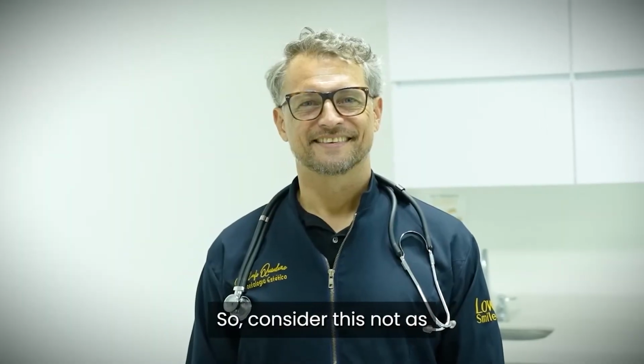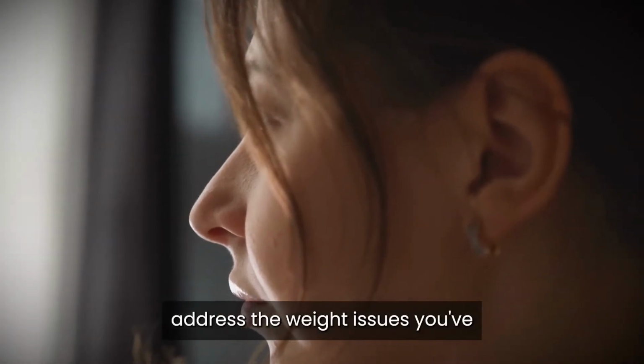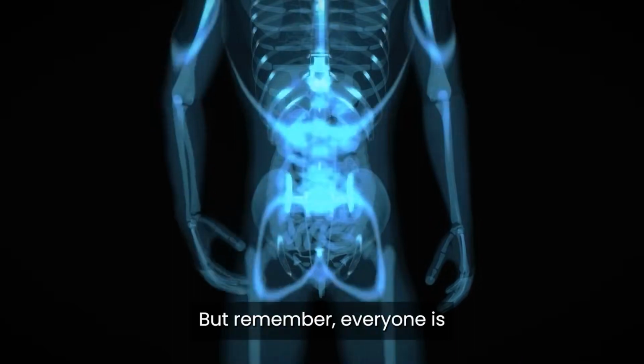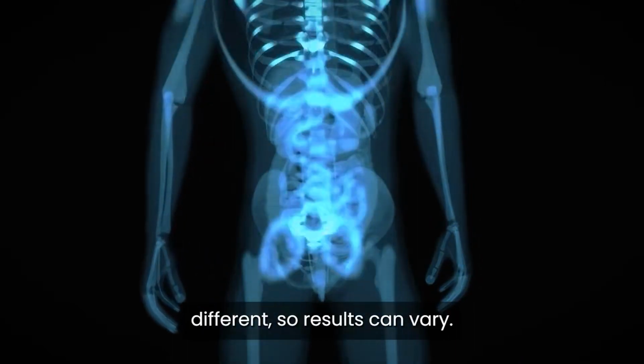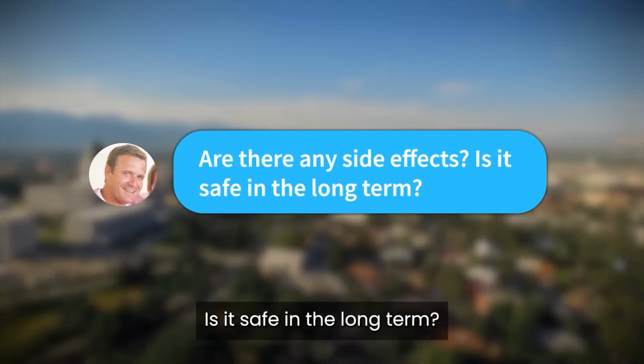So consider this not as a yes, but as a maybe. This could be your last attempt to address the weight issues you've been struggling with for years. But remember, everyone is different, so results can vary. Joe from Salt Lake City asks, are there any side effects? Is it safe in the long term?